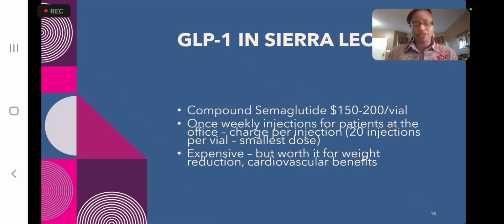So because of the marked cardiovascular benefit. In my practice, I have a weight loss clinic that I run on the side in addition to my primary care practice. And we find ways to get this available because the drawback is they're very expensive, and they're indicated for diabetes right now. And they're insured, we have a hard time with insurance coverage.